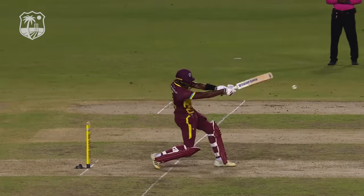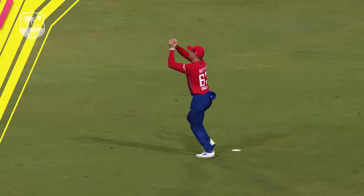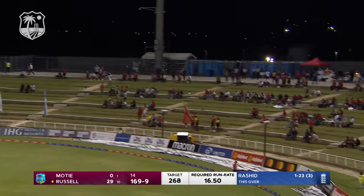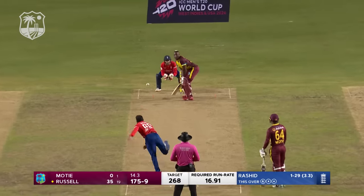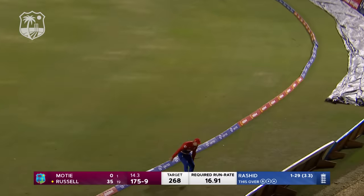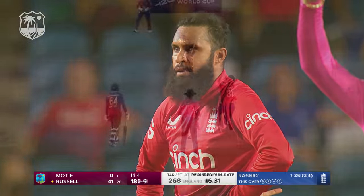Taken. Very skillful from Topley. But Russell's not finished yet. Adil Rashid back into the attack. Greeted with force and power. Six more. Andre Russell, I tell you.